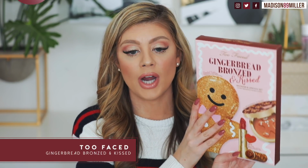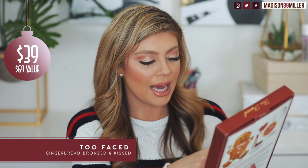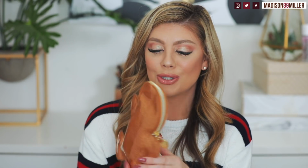So this is the other Too Faced set that I got. This is the gingerbread bronzed one in Kiss. It comes with a lipstick, a little gingerbread man makeup bag, and a bronzer in here. So this is a little gingerbread man. This is too cute. Honestly, I don't see this being a very practical makeup bag because this would not be easy to get stuff in and out of. So I would not buy it for the bag.